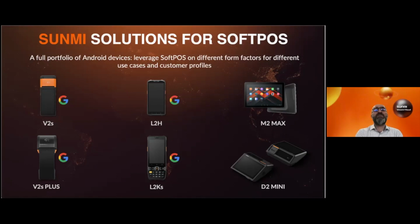When will SUNMI have a model like the T2S with an NFC reader available? I answered that already. It's going to be the T3, at the beginning of next year.